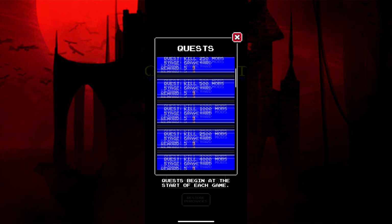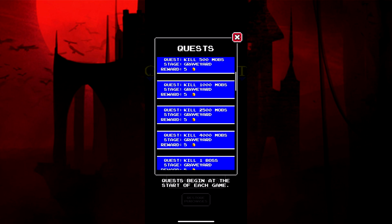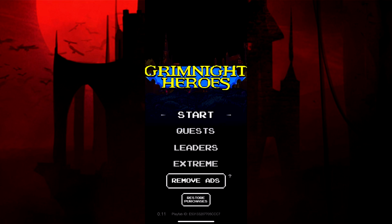I opened the quests without any context, and it seems like this game has an achievement type system. Very cool, I gotta say. Vampire Survivors has something similar, just not as simple. I pressed the extreme option and... oh, well, I guess I gotta reach Dracula and Dracula's castle to see what this is all about. I'm just not extreme enough, I suppose.